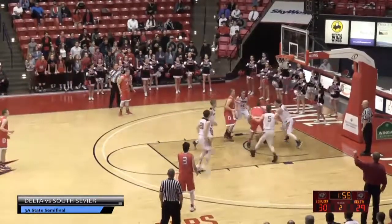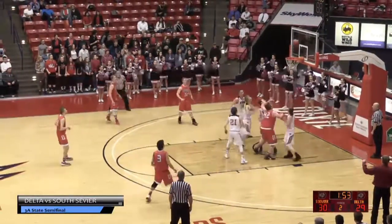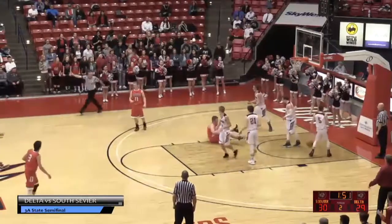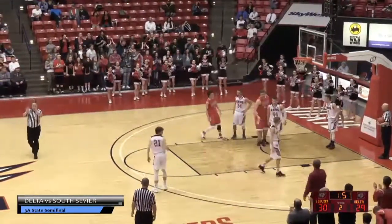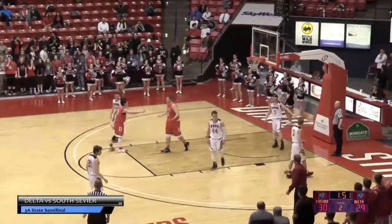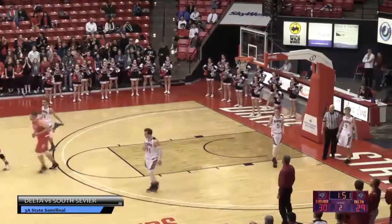Put it up too hard off the glass. Rebound underneath by Delta. Roundy goes back up too hard off the glass again. Rebound bounces around. Foul underneath on Delta as Roundy hits the floor. Yeah, Brett working hard down in there. And that'll be the foul on Roundy, his second 15 foul.